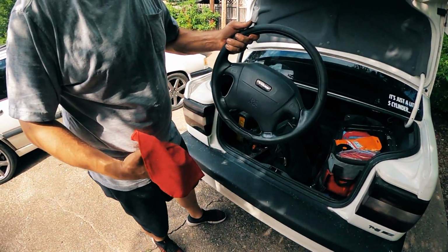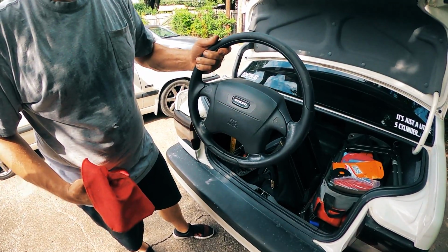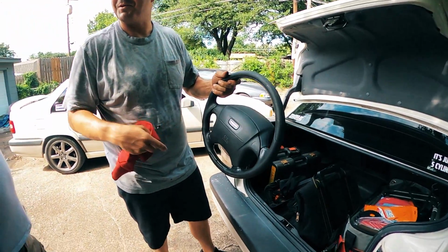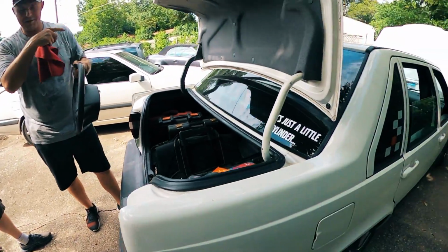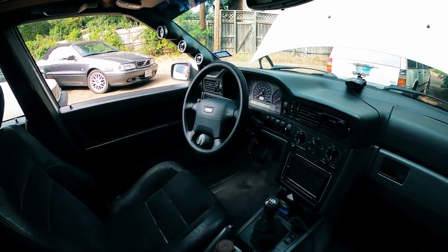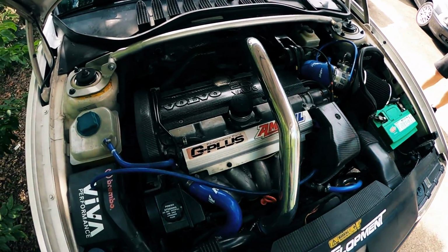Yeah, that's the R steering wheel I took off. This is the one that was in there. I put the 960 wheel in there. Oh, nice. V90. Did you see it? Yeah. I didn't know that was from the V90. Oh, he got the new wheel. God, this looks so good.